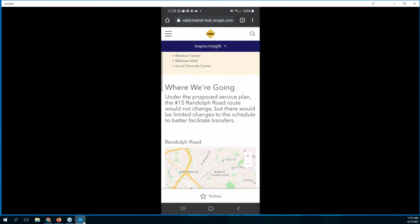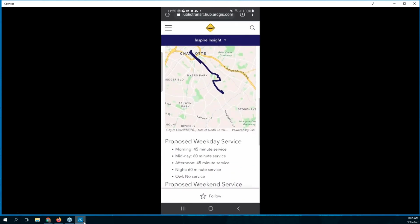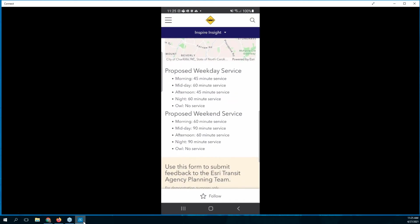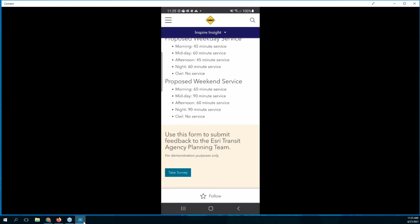Under the proposed service plan, the number 15 would not change. There would be limited changes to schedule to facilitate transfers. There's the route. Here's the proposed weekday service. I can see there's no owl service, really limited night service, very limited weekend service. So this really isn't meeting my needs. So I'm going to provide some feedback.